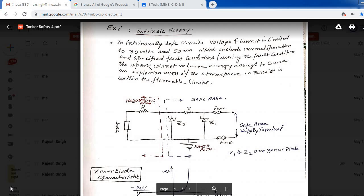Let's take one example. Take the case of a tank of a tanker which comes under zone 0, a highly hazardous area, because there is always a possibility of these hydrocarbon gases being present, and the atmosphere can be within the flammable limit. So the best thing is not to use any electrical appliance inside the tank under zone 0. But for monitoring purposes we use some indicating instruments and monitoring devices. When we use these, we restrict the current flowing through the circuit. The circuit in zone 0 should not exceed 50 milliampere at 30 volt.